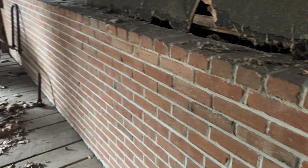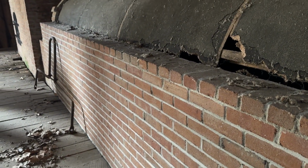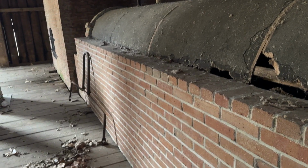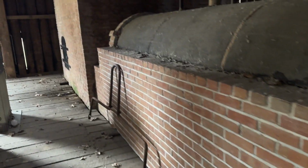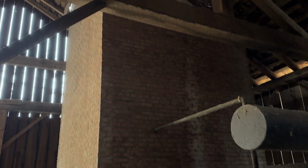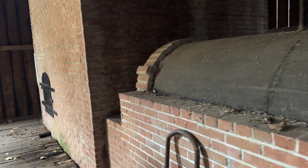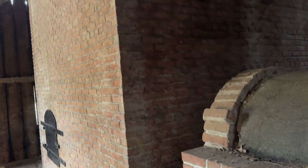But again, it looks like they've redone all of this, unless it has really withstood the test of time, this fire brick. And so here's the actual chimney for all the gases that would escape, any excess heat, and any of the smoke that would arise out of the furnace.